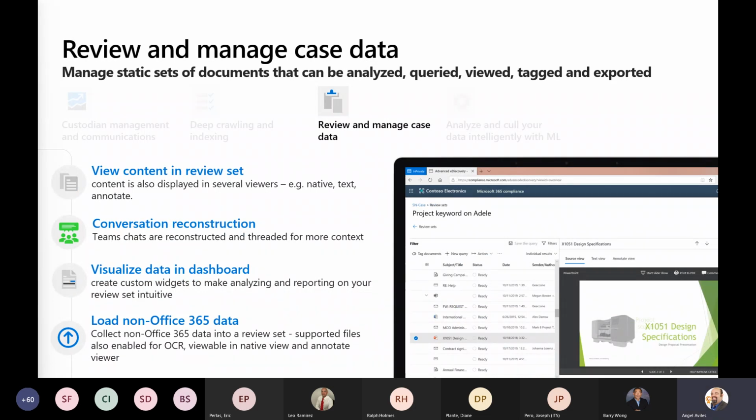So as far as the case data itself, you have the ability to view the content of the review set. The nice thing about this is it's like a native viewer. So if you pulled up a PowerPoint, instead of having to go in and dump the PowerPoint file and look at it, you have native viewers that allow you to see the data in line with the case that's created. You can reconstruct conversations. So instead of just looking at a conversation, you can see the conversation flow. You have a lot of data visualization that allows you to visualize the data from the investigation. And you do have the ability to collect non-Office 365 data into the review set. So you can see things like OCR, native views and annotated viewers of content that is shared within the environment but is non-native O365 data.